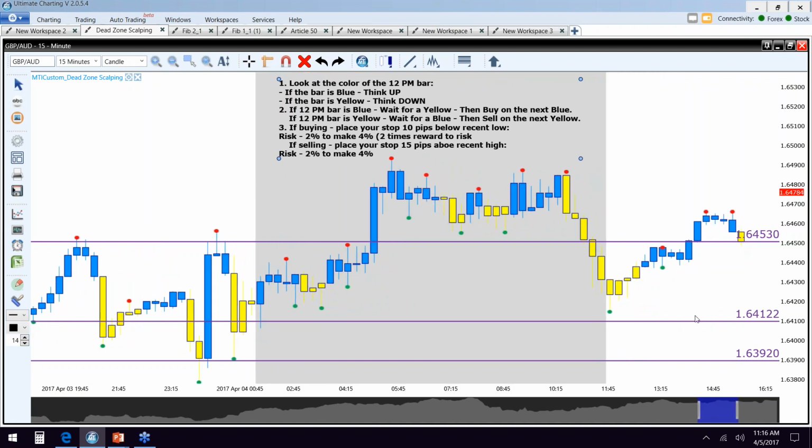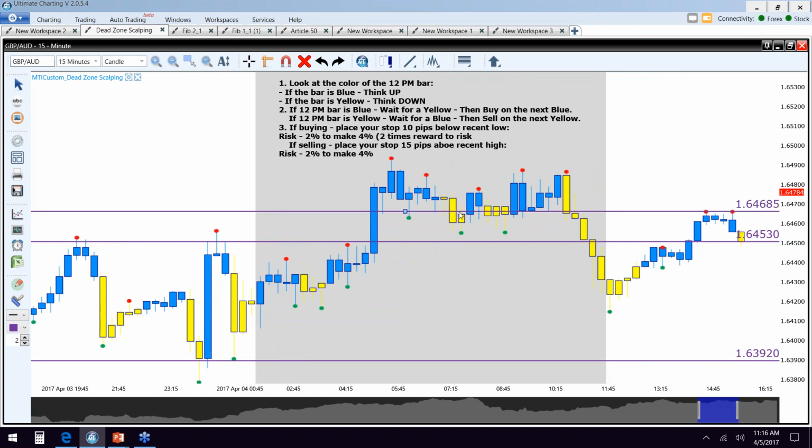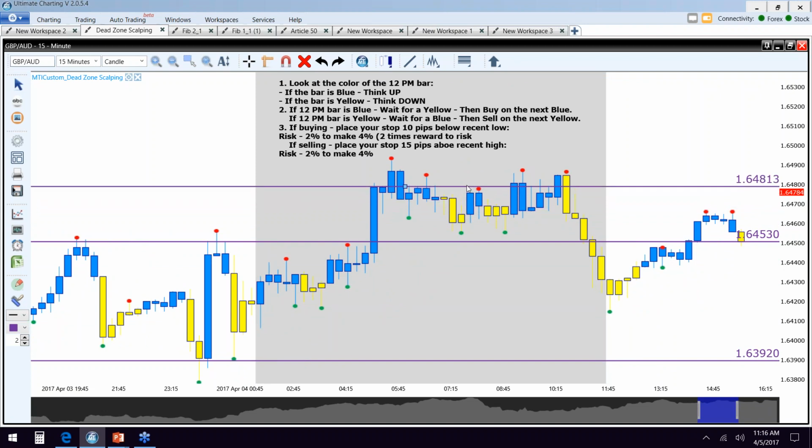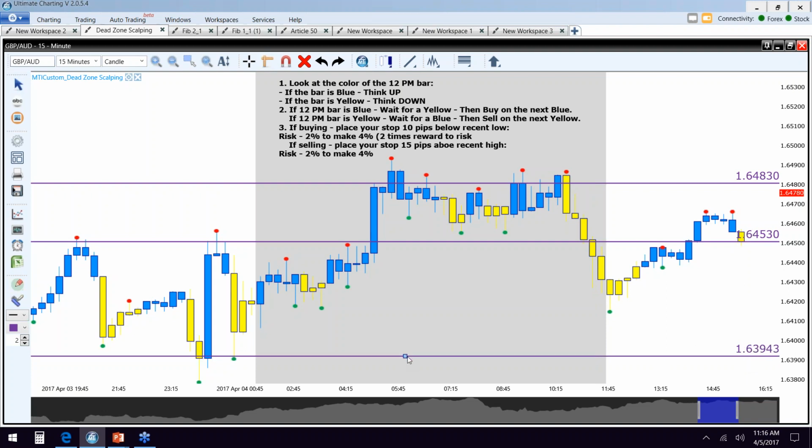Bam, right there. That's where we would enter. Our stop would go 15 pips above this recent high, right up in here. Our stop would go 64.83. Our stop's up here. Our target is going to be 2 times our risk. So our risk is 30 pips. Our target's going to be 60 pips lower than our entry. So if we're targeting 60 pips, our target's going to be down to 92.63, right here.